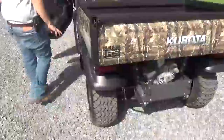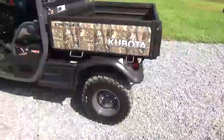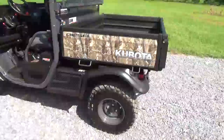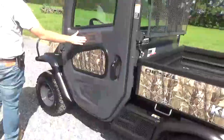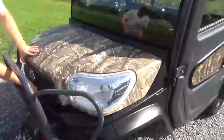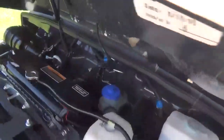Paint, there's no rust, rot, nothing's covered up. This was not a unit that was a salt buggy, okay? Again, we don't do stuff like that, so that's why my machine's in nice shape. Before we go inside the cab, let's finish up outside. Underneath the hood here, very clean, as it should be.